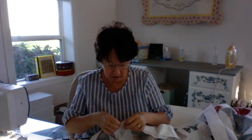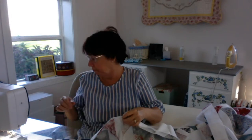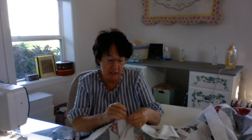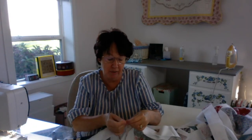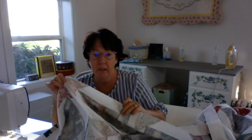Okay, I will. I'll get it to you. It's not a hard one. And the only thing different that I did from the quilt itself is I did sashing strips, okay?